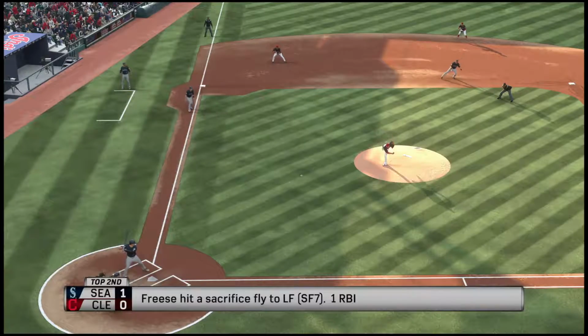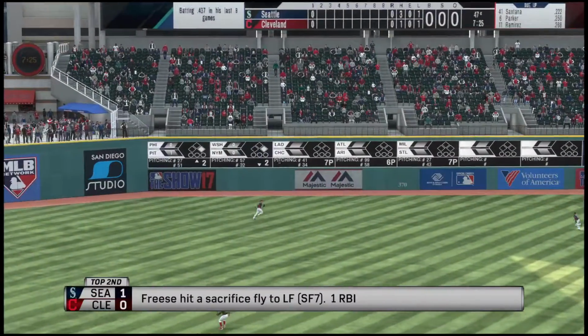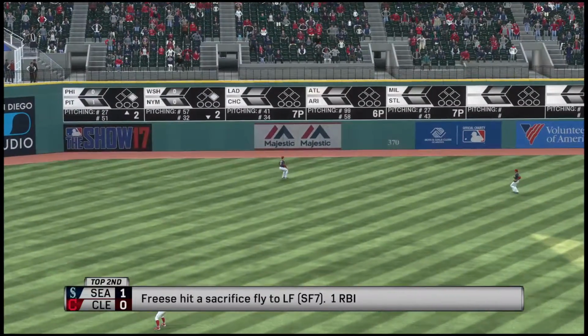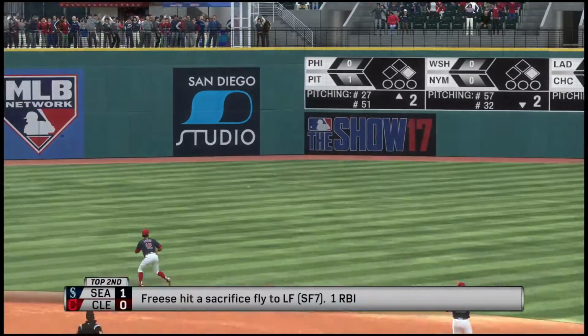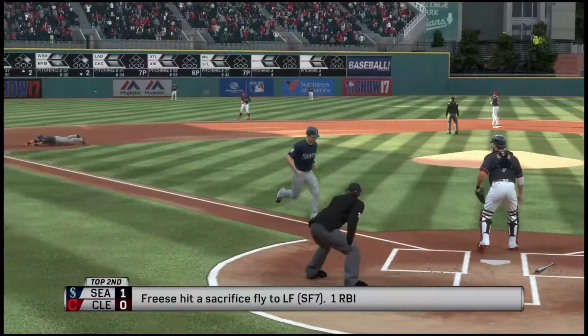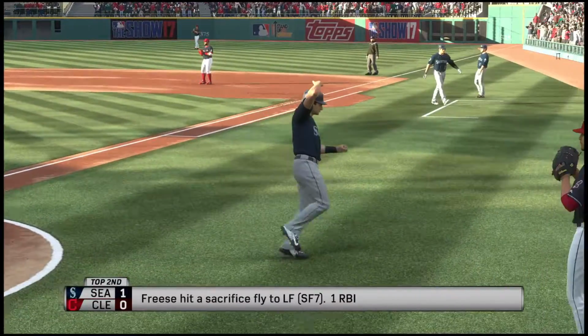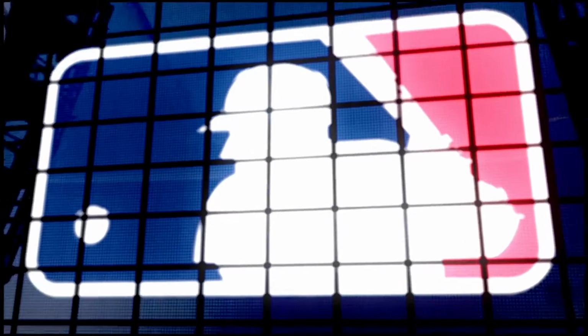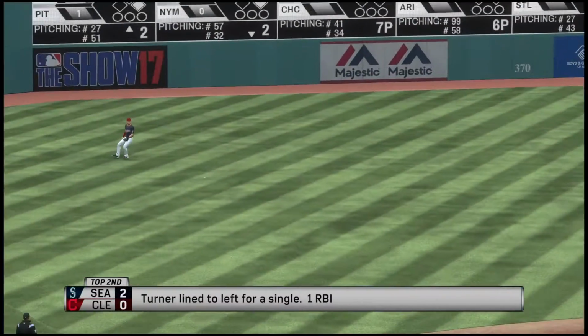Our final line score tonight. First for the victorious Seattle Mariners. 6 runs, 15 hits, 1 error. They left 9 men on base. For Cleveland, 1 run, 7 hits, no errors. They left 9 runners on base. Time of the ball game, 3 hours and 3 minutes.